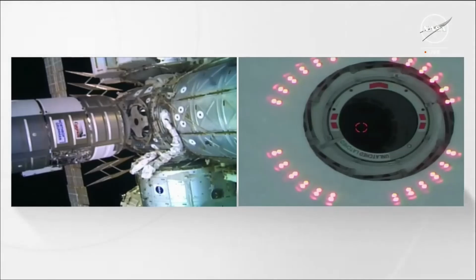The ADCO position here, Mission Control Houston, is confirming that those are off. ADCO just confirmed that thrusters are disabled.